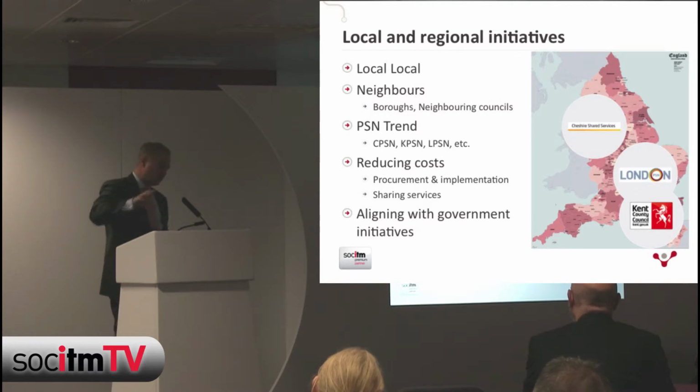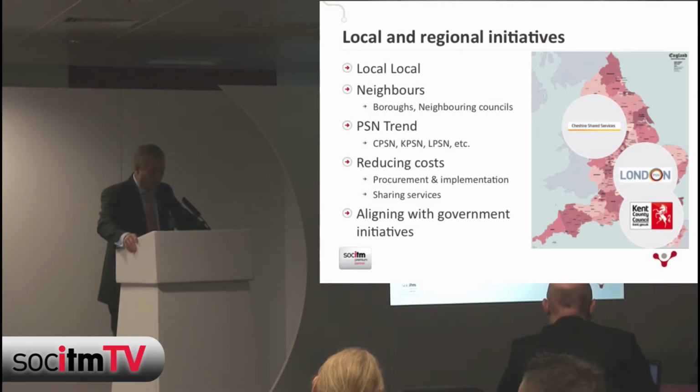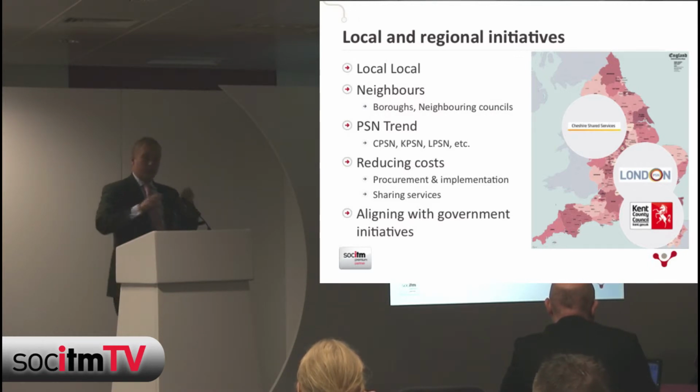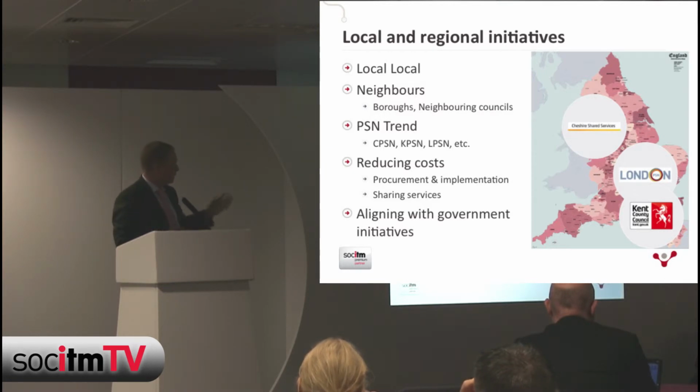So let's take London, for example. There was a London LPSN initiative, but we saw boroughs like Richmond, Kingston, Merton, Sutton coming together because they're geographically located close by to each other, and they have reasons to cooperate around certain IT services. And we saw that type of neighboring boroughs, in this case, or neighboring entities, working together to deliver more efficient services and to save money. And that's been a trend for quite a while.